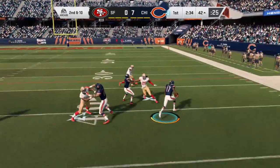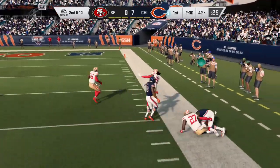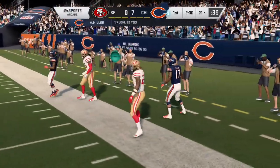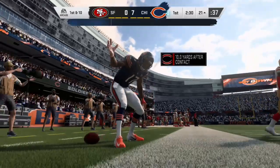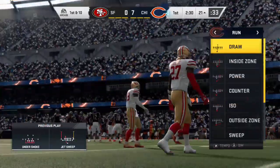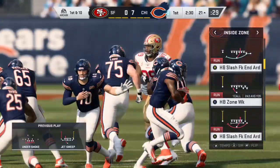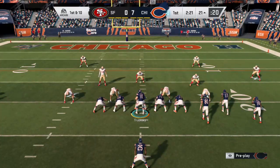Oh, it's a jet sweep. Here comes Miller. Flexing his muscle at the 30. 22 yards there, a 1st down. This is one of those plays that has an equal chance of either being a big gain or a big loss, but with the college influence, we're seeing more of these plays come into the NFL.